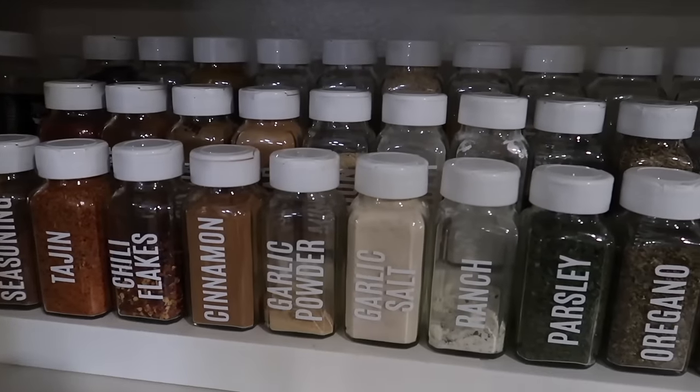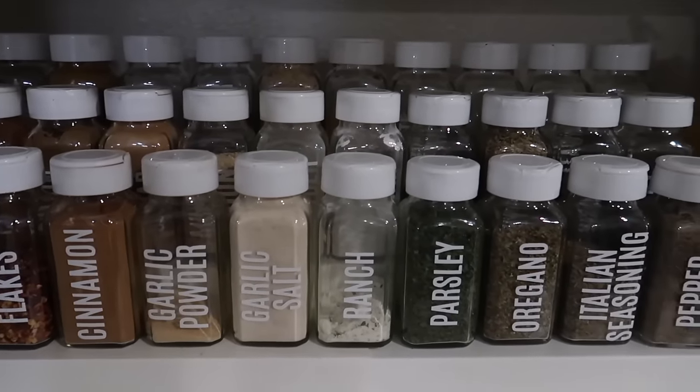So this is how I chose to display all of my spices. And I have them in rainbow order right now. I've played around with doing them in alphabetical order, but I like the look of it in the rainbow order. So that's the way I do it. I'm the one who cooks in the house, so I know exactly where to find things, so it works for me.